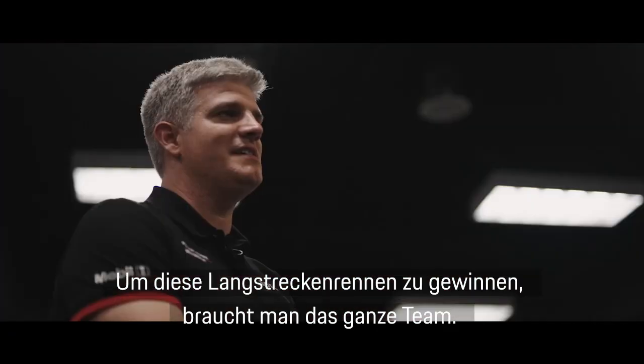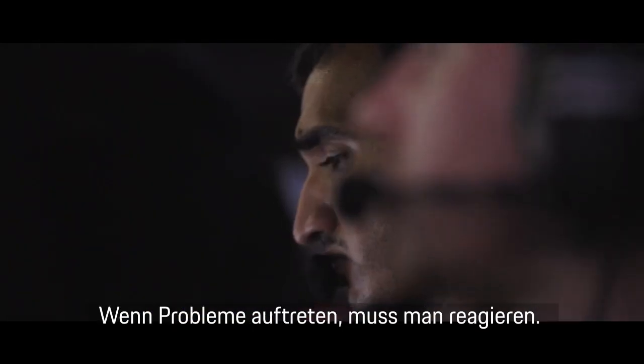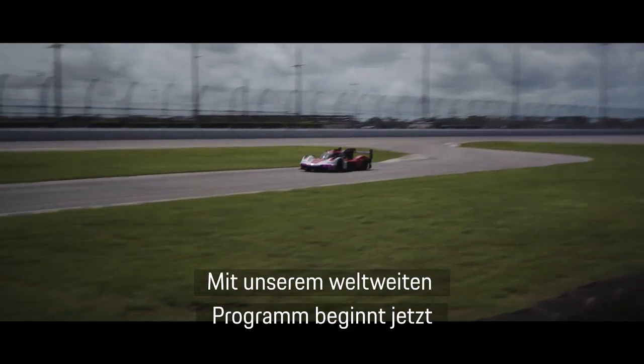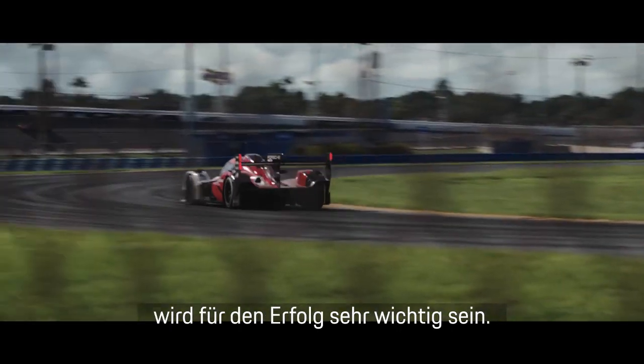These endurance races, it takes the entire team to win, and nobody can make any mistakes, and you have to be able to respond to the issues when they come, because they're going to come. I think it's an exciting time for sports car racing, and the global program that we've put together and all the work that everybody's putting in now is quite important for making sure that's successful.